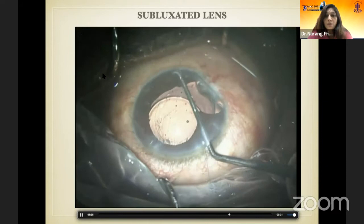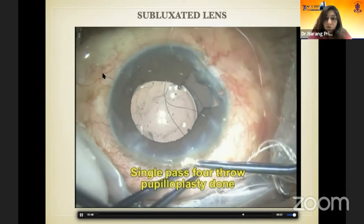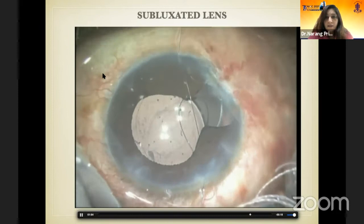I won't have to externalize or remove this intraocular lens. Now, in this case, there's also a defect in the iris. So the preferred surgery for me is the single pass go through pupilloplasty procedure, which I have pioneered. This surgery actually works very beautifully.